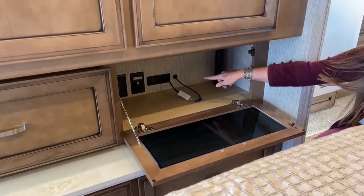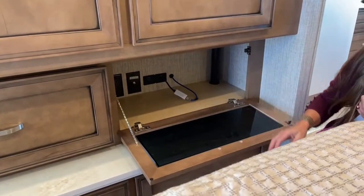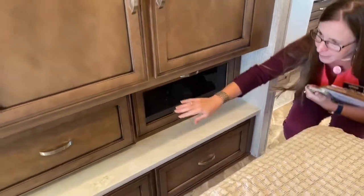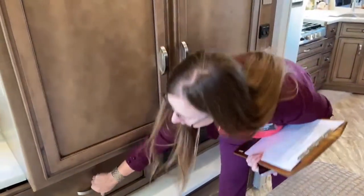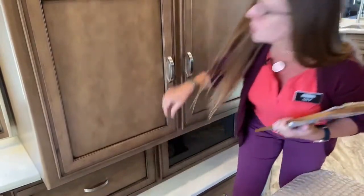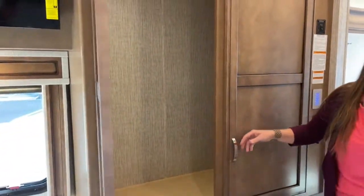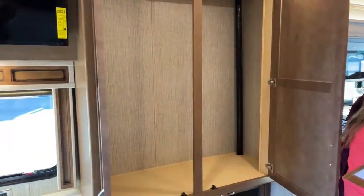Please note that there is an HDMI cord here. We do not provide Blu-ray players for you any longer. They're about 189 bucks, so if you want to pick one up on Amazon, you're welcome to, but we won't give that to you when you order the coach any longer, because a lot of people are just using this smart TV. So tons of storage here.